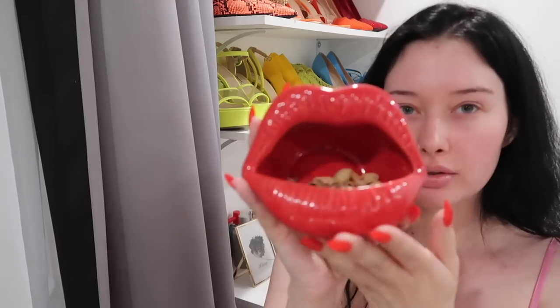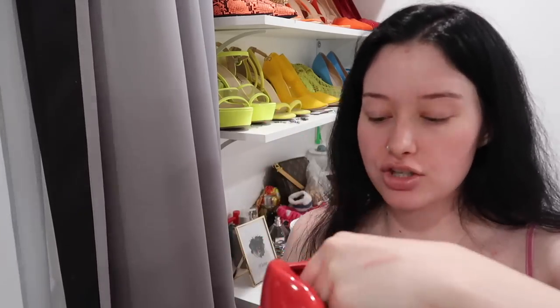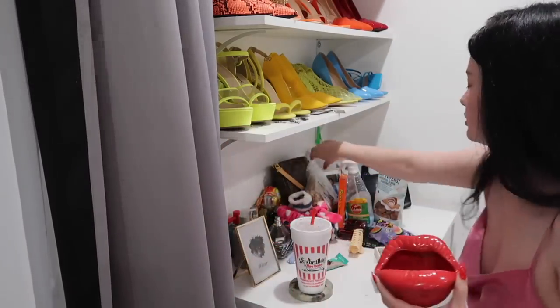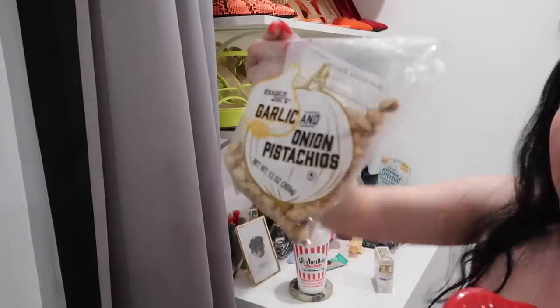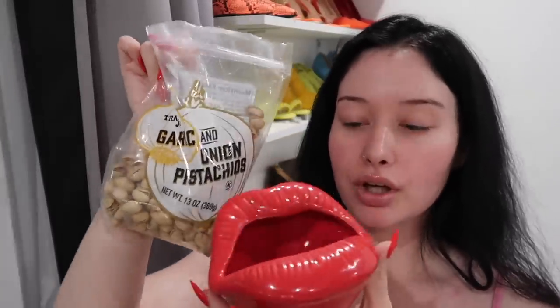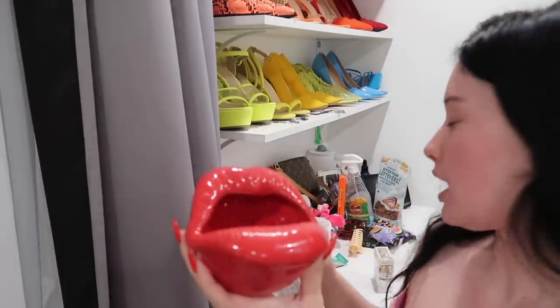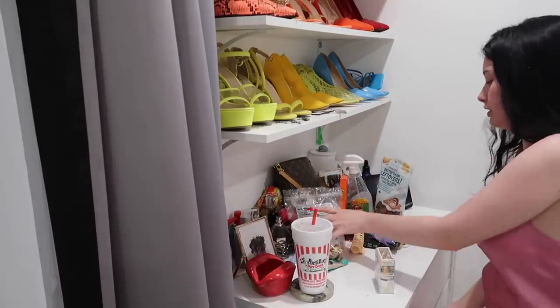But I never wanted to ruin it, so I put my pistachio shells in it. Whenever I'm eating my Trader Joe's garlic and onion ones, these are so freaking good, I'll just sit in bed and stick the shells in here. Clever, mind blowing. Bet you never even knew that. Very much so legendary.